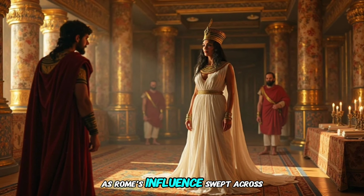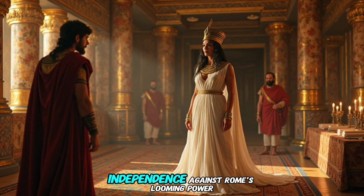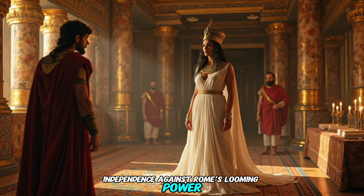As Rome's influence swept across the ancient world like an unstoppable tide, Egypt stood on the edge of a precipice. It would not be brute force or spectacle that shaped its final stand, but the strategic brilliance of a queen unlike any before her. Cleopatra VII, the last pharaoh of Egypt, did not rely on military might alone. She wielded sharp intellect, political mastery, and a charismatic presence that nearly preserved her nation's independence against Rome's looming power.